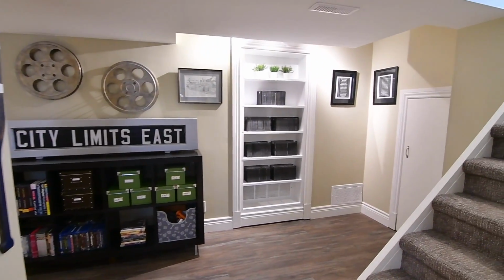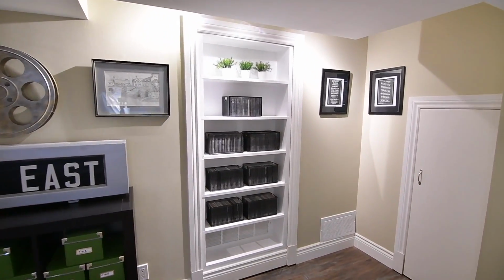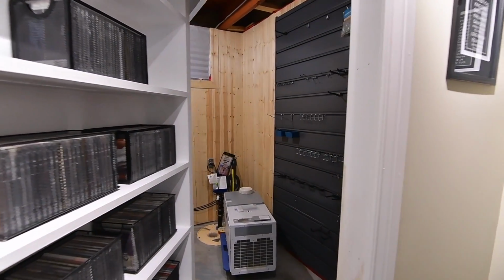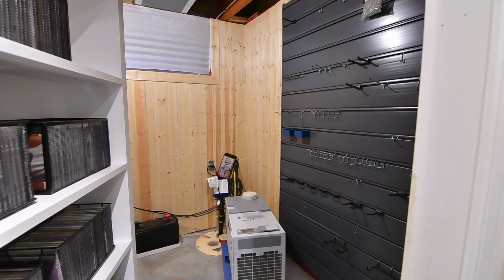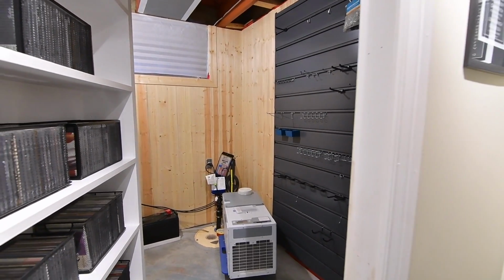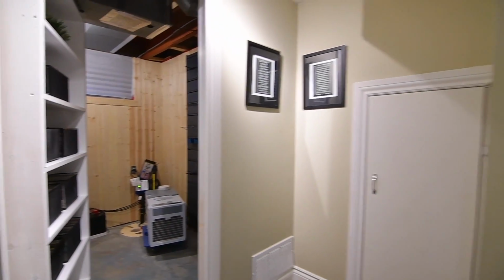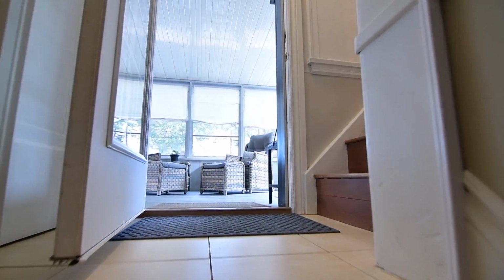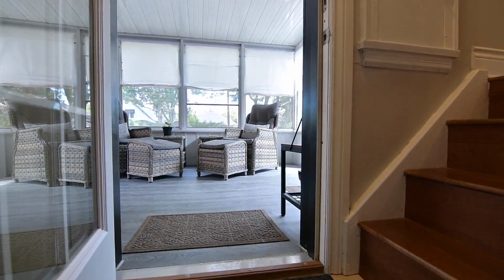In addition to ample storage space, along the north wall are built-in shelves, which when pushed open, provide access to the tastefully hidden mechanical and utility room of the home. Just off the lower staircase's mid-landing is a walk-in pantry, and through a garden door walkout is the 3-season sunroom.